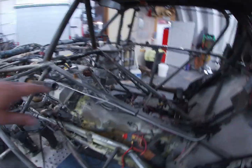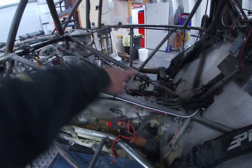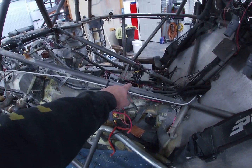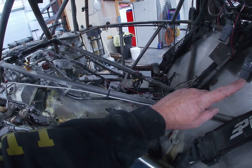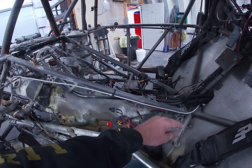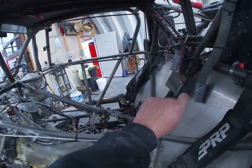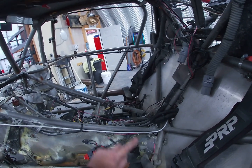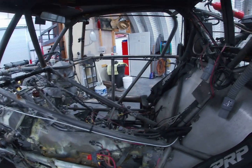Okay, got a lot of that old loom stripped out. That there is rear lighting. Let's see, fuel pump power, main power, blower power, and what else? Tail lights, the flasher lights.